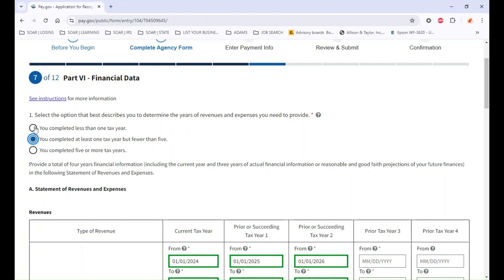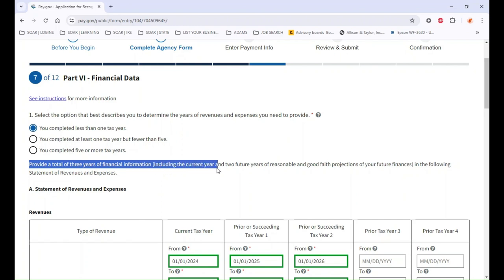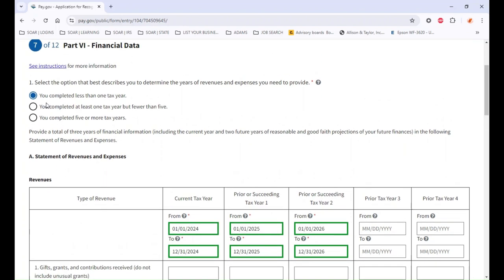You only have to provide, see, it says provide a total of 3 years. I know I covered this in the previous video, but I just want to say it again. Provide a total of 3 years of financial information, including the current year and 2 future years of reasonable and good faith projections. Remember, I said the IRS is okay with guesstimations or estimations. I call them guesstimations because really, that's what you're doing. But your guesstimations are based off of actual numbers that in my previous videos, I've shown you how to research and find a nonprofit that is close to yours and look at their budget. So that's what we're going with.